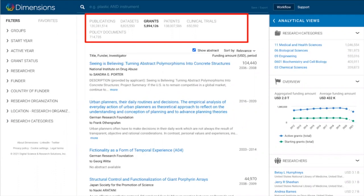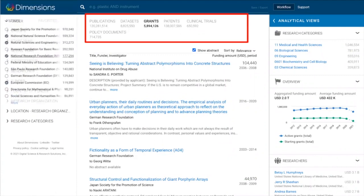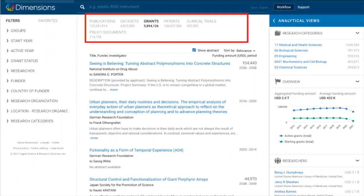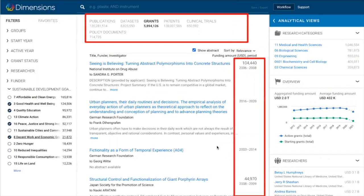And for each output type, you can refine and analyze using relevant filters and metadata. For example, when searching for grants, you can select the period which they have started or that they are active in, or grants awarded by a particular funder or received by your institution, or sort the grants by the highest amounts of funding within the research area of interest.